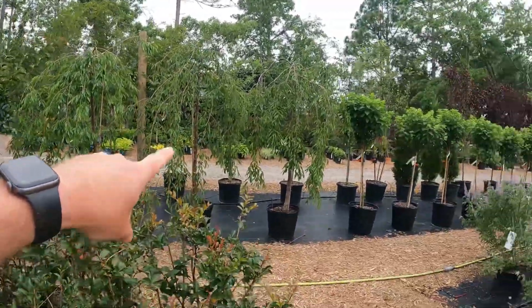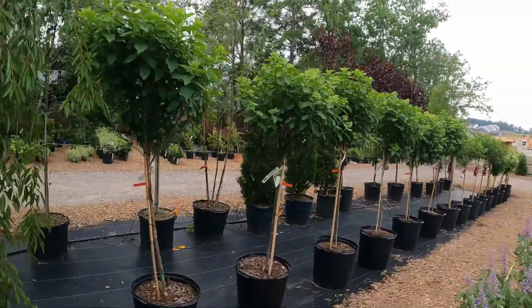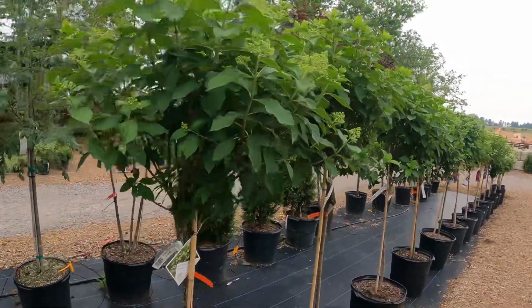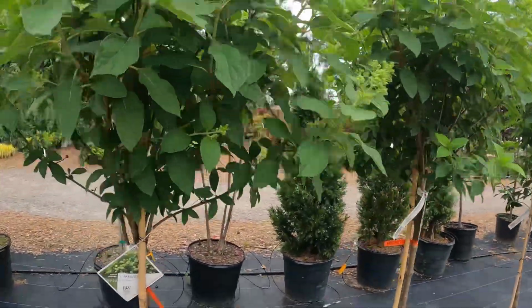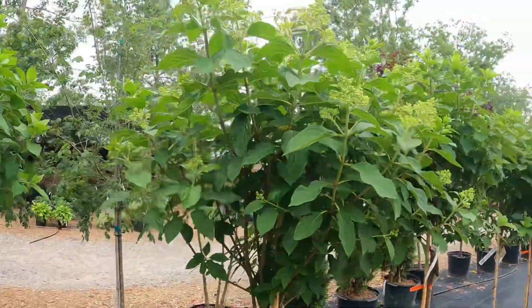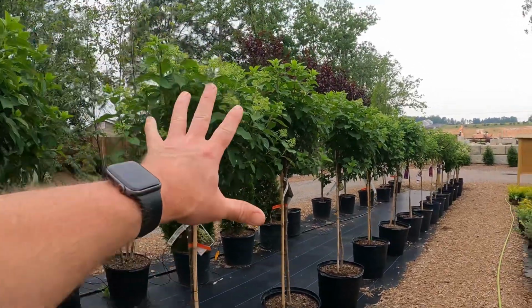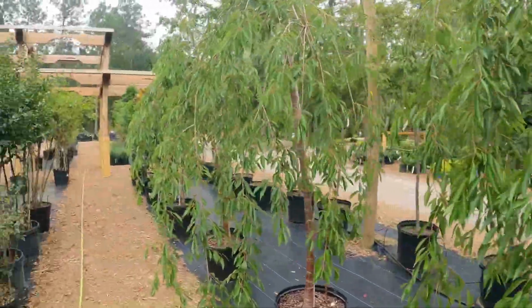Some of our beautiful weeping cherries, and holy crap, Dave's done got a bunch of tree formed hydrangeas in. These are big too, guys. Like, look here. And I'm not a super tall guy. I'm 5'8" on a good day, but these are every bit of 6 foot tall. So these are Limelight tree formed panicle hydrangeas, and he's got a bunch of them. Once those flowers open up, these aren't going to stay here very long, if I had to imagine.